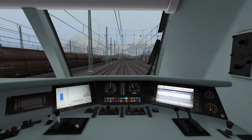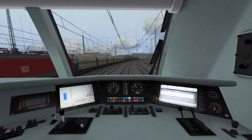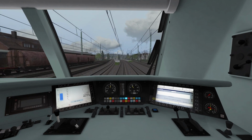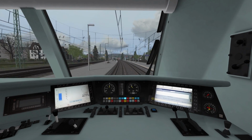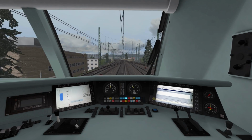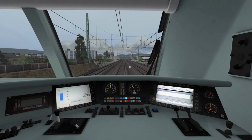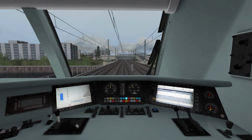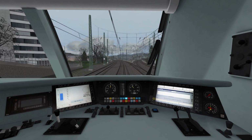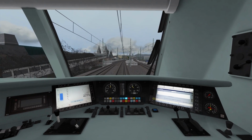However, I see little point in accelerating as we are now entering Koblenz. We've got 2 more stations to pass through before we reach the main station here. We're now passing through Koblenz Lutzel station. We're now passing Koblenz Stadtmitte station.